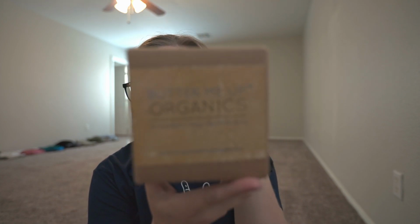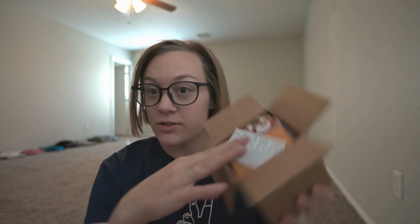Hello everybody. So it's been a few days and I got my next package. This one is from Butter Me Up Organic. First off, love the tiny package. I think that's always something really important: you can package your package as plastic free as you want, but if it's a gigantic box with one little thing in it, it's still taking up so much room. So here's what we have inside.